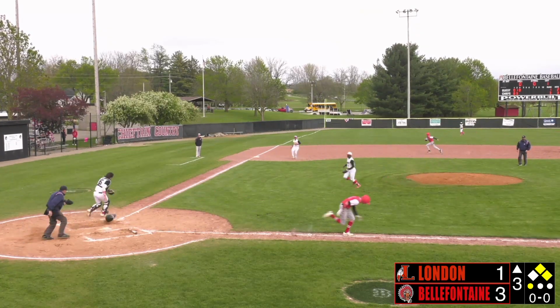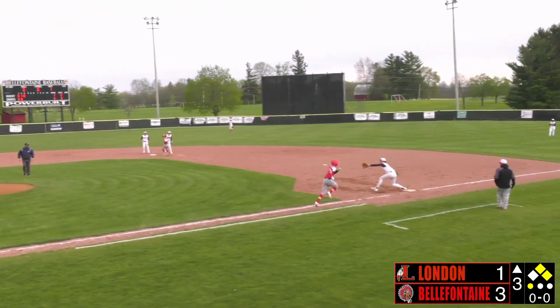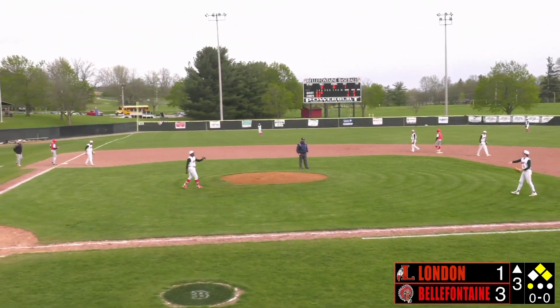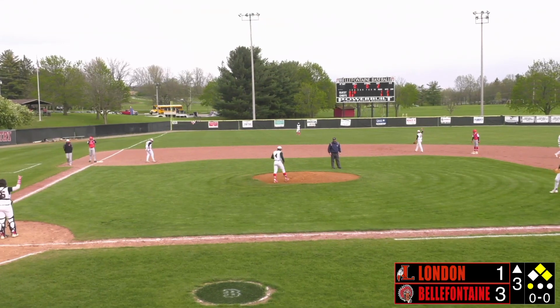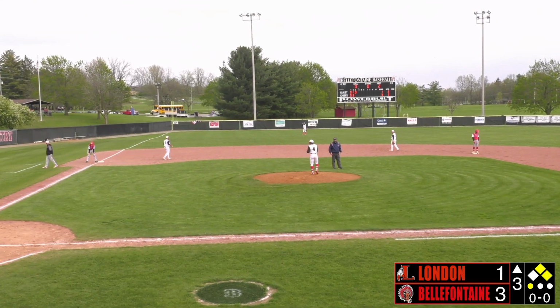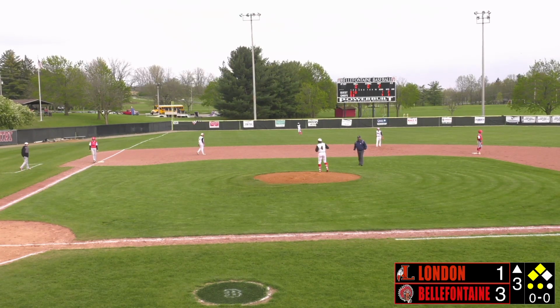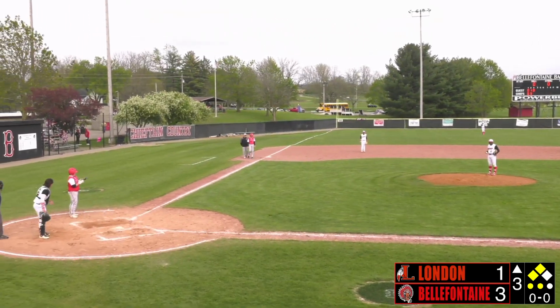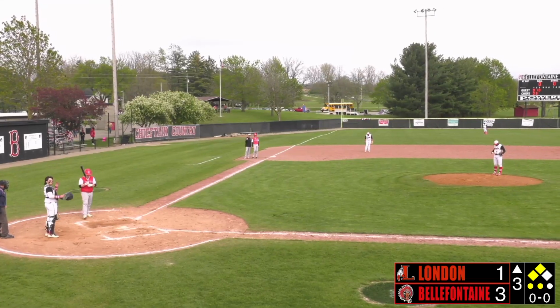Oh, interesting bunt there. Take the out at first. It's always interesting to me. I understand why you do it, to get 2 guys in scoring position here. Now a base hit can tie the game, but you're giving them an out, one of your 21, just to move a guy over. There's 2 outs here.